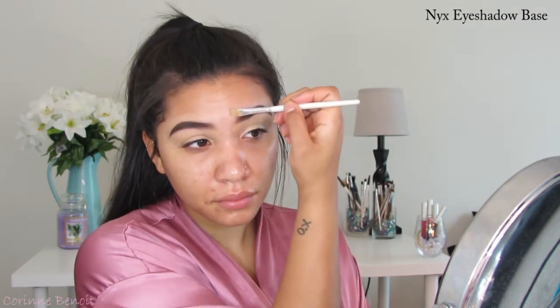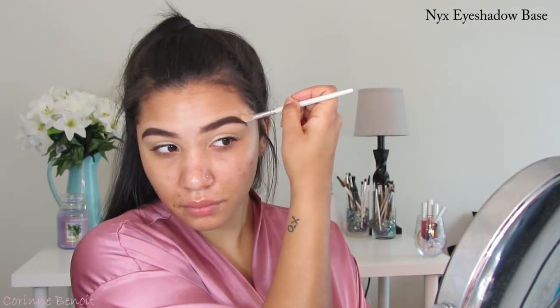But I just take it on a flat brush, I brush it all over, and then I also trace my eyebrows. Now, I'm not shaping them at all. All I'm doing is just accentuating them. As you saw, I shaped them with a Q-tip.